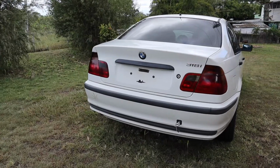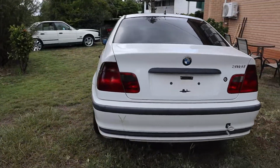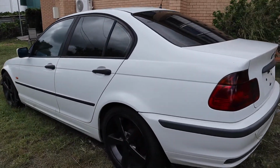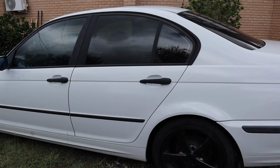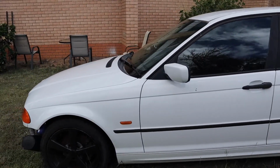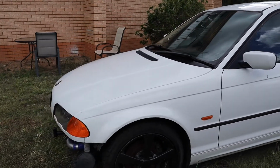So a bit of a background story on this car. It came up for sale on Marketplace. I don't really know too much about it. I just saw the ad and it said that it was V6 and it was turbo. A very vague description of what it needed. It said that it didn't run, didn't start, and that was basically it.